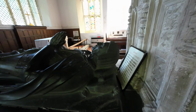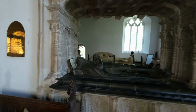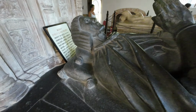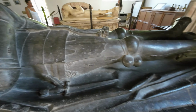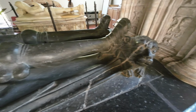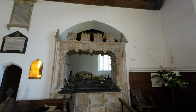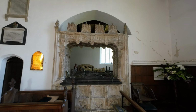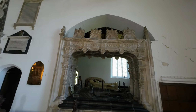This is Henry VIII, Lord Marney. Probably not in the best light there. Isn't this beautiful? I mean, such a magnificent tomb. Can you imagine all that heavy stone that's weighing down on that arch?